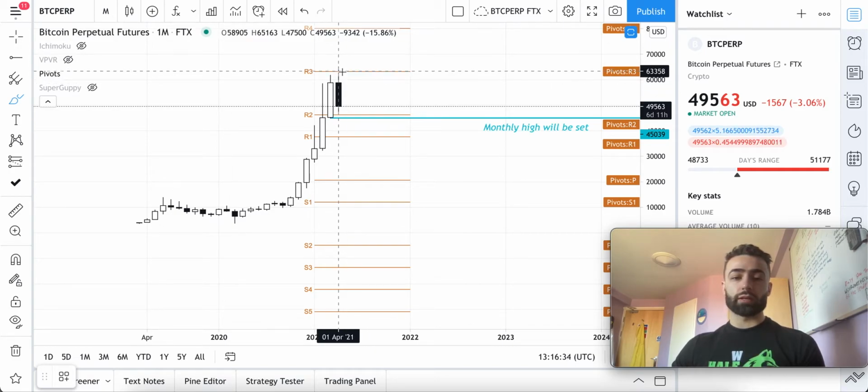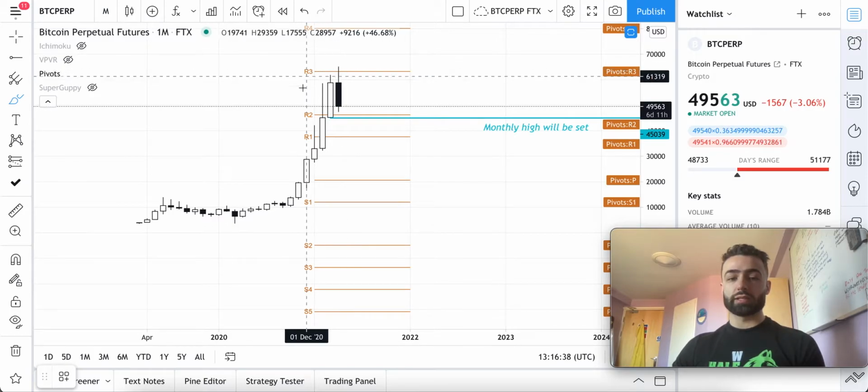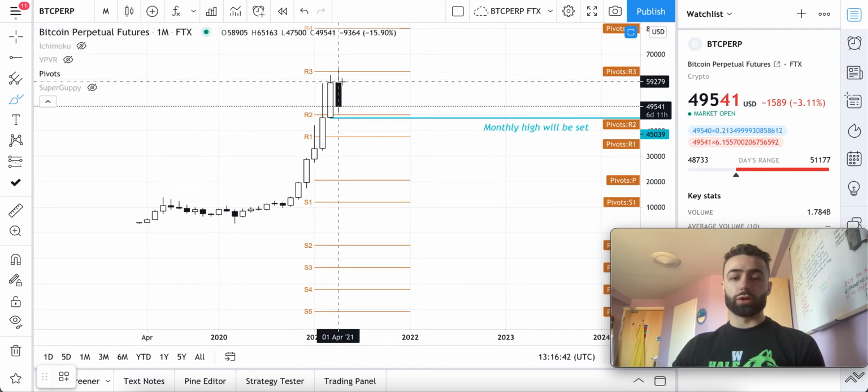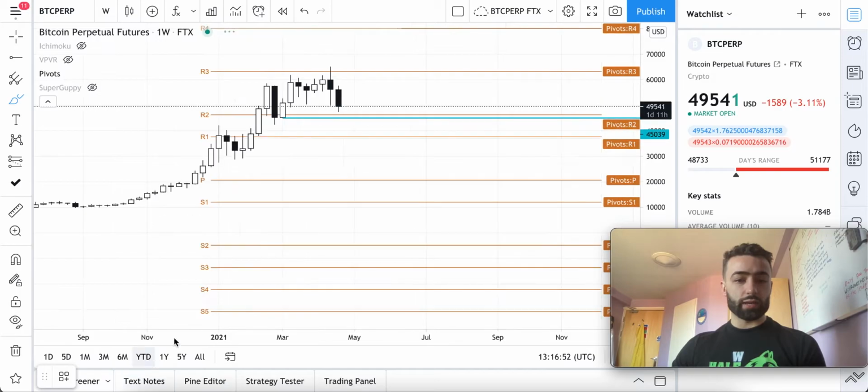So it's very unlikely that we'll go all the way back above the R3 pivot and close above that to continue this trend higher. So this is looking like we might be getting to the top of that monthly trend. Let's go to the weekly time frame.